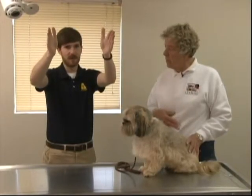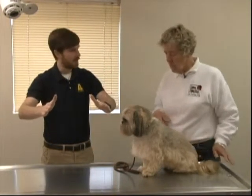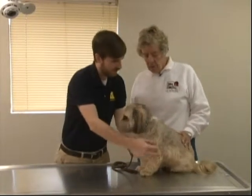Anything else I can see? It's almost like an hourglass. It comes down from the ribs, dips in a little bit, but not too much, and then kind of comes out at the pelvis.